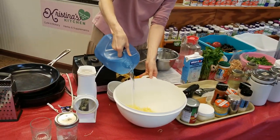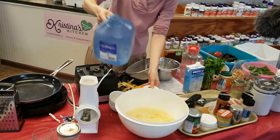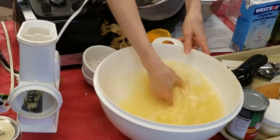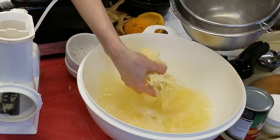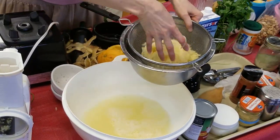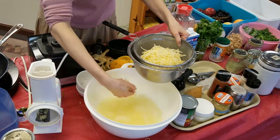Washes some of that starch off of them so they're not so sticky. You see how cloudy that water is from all the starch on the potato? One more time. You want to wash it until that water comes out clear, not cloudy.